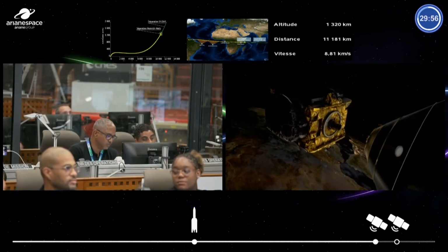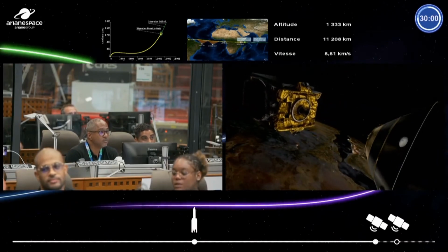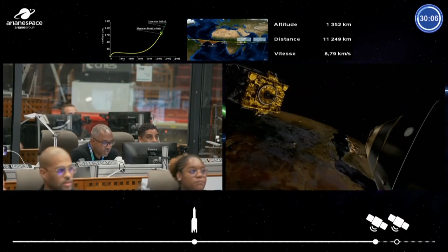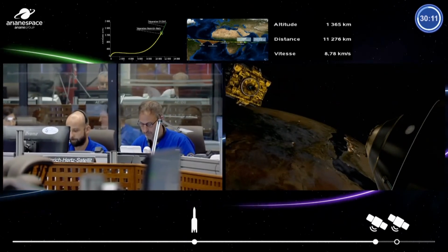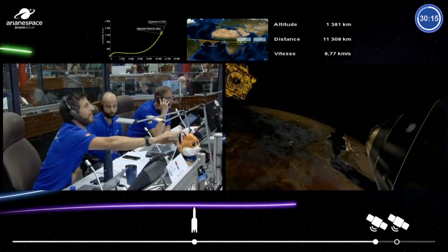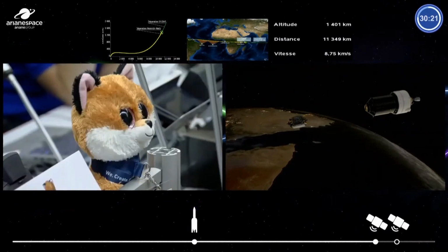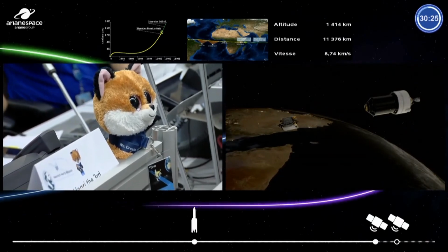That's what it looks like up there. Separation of Heinrich-Hertz-Satellite confirmed. And we have separation of Heinrich-Hertz-Satellite. Our first satellite has started its new life in space. It needs to climb to 36,000 kilometers. And obviously a whole load of things have to happen in the meantime.